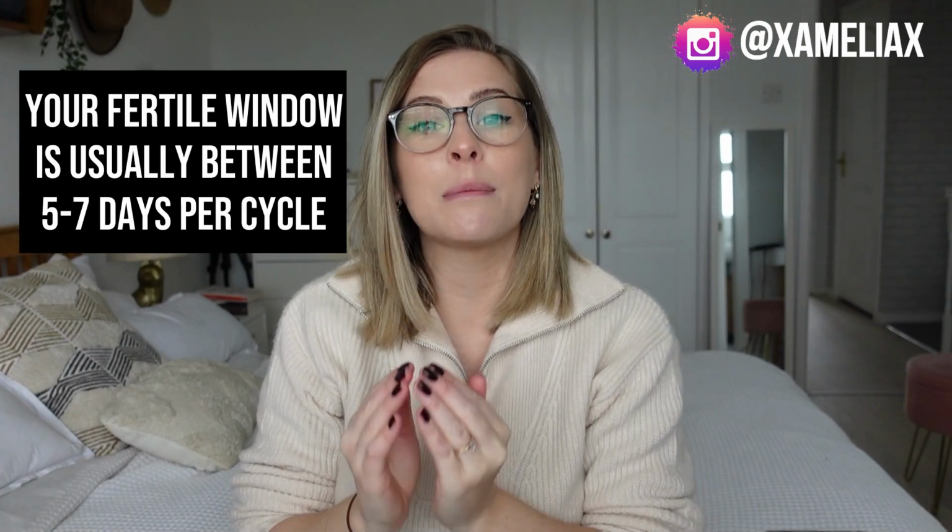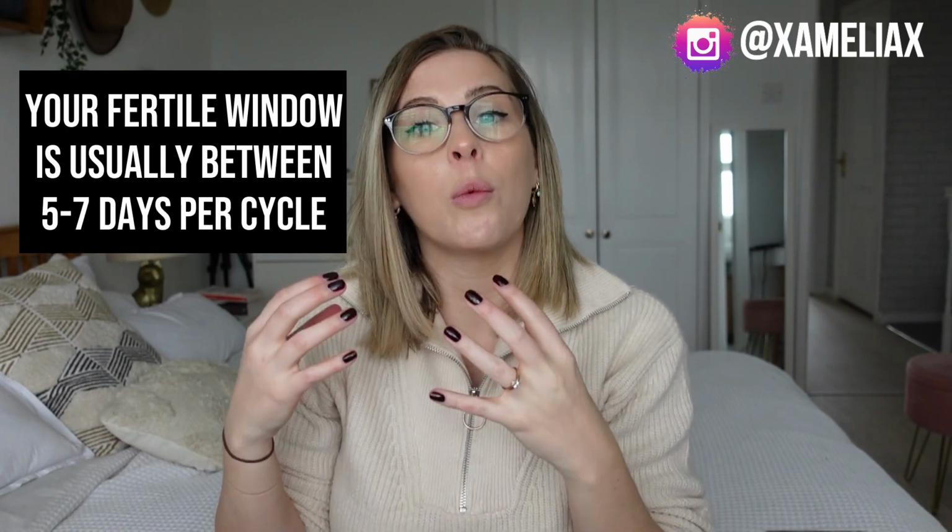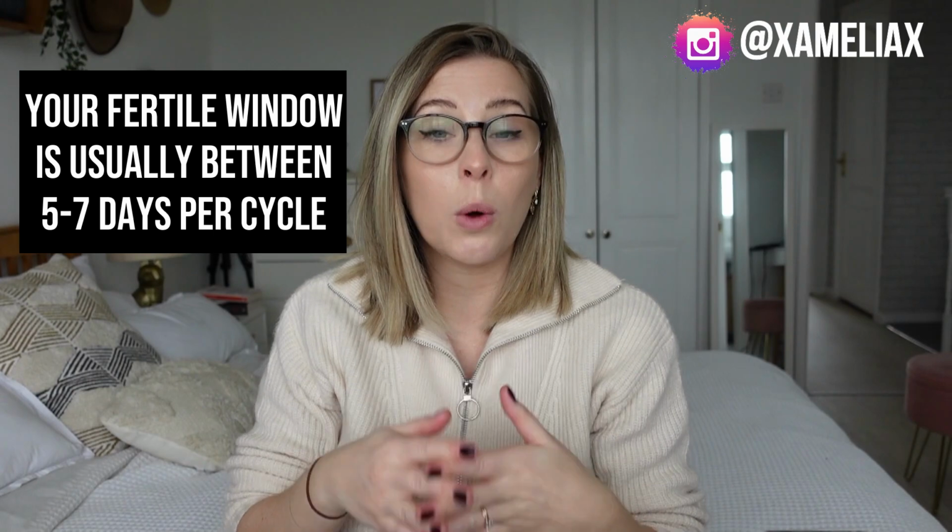It's not like they told us in school or what we've been led to believe that you can get pregnant any day of the month. We actually only have a few days per month where we are fertile and where conception can take place, which is why if you are trying to conceive, it's really important to pinpoint exactly when that fertile window is.